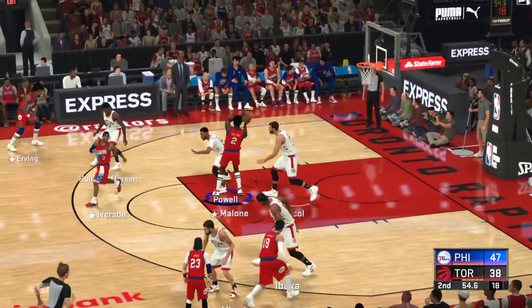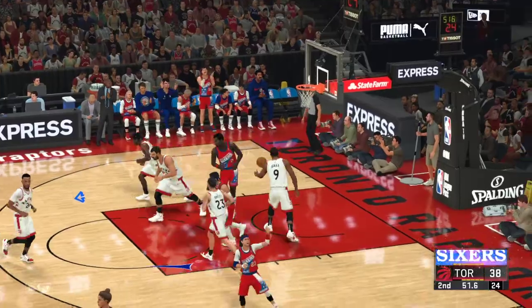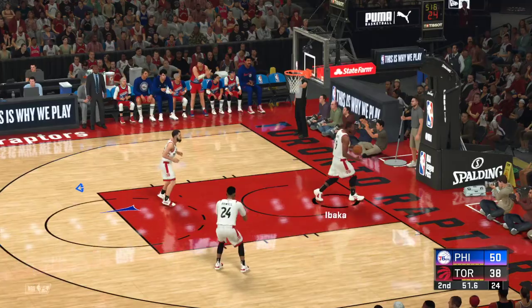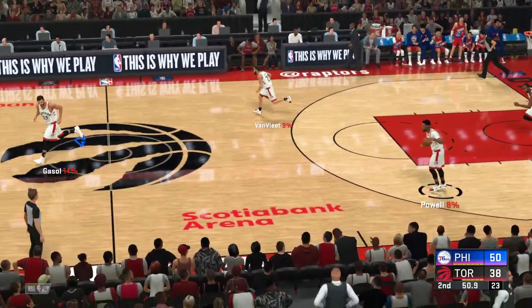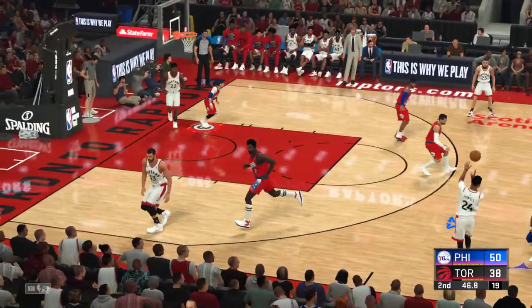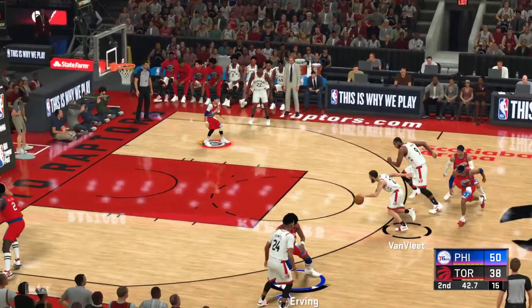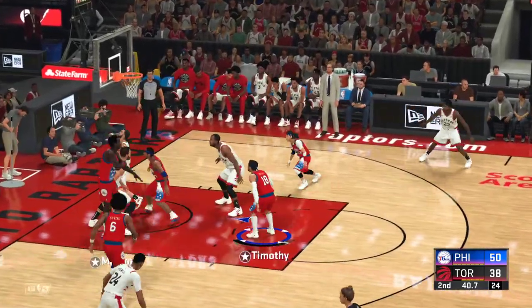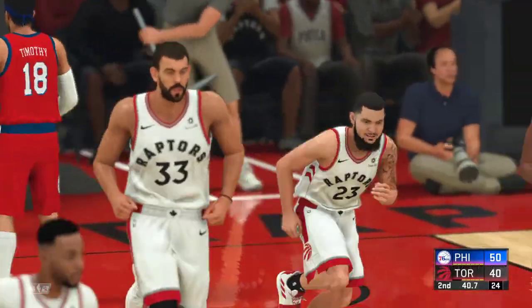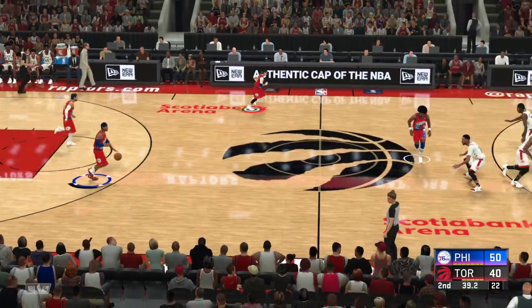Down low. Kicks it out to Iverson. Fires for 3. Buries it from three-point range. Iverson's got the lead up to 12 now for the 76ers. Iverson's gone 3 of 5 shooting from the floor. Pass to Ibaka. Oh, VanVleet. Bucket number 3. He's a perfect 3 for 3 to start. Great timing. That can be the difference between an assist and a turnover.